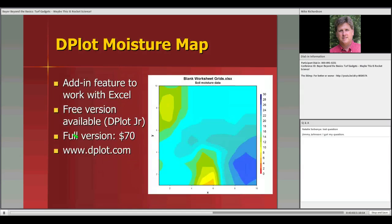The next map here is actually the same data using the DeepLot add-on software that I mentioned earlier. Again, there's a full version of DeepLot that costs $70 that you can download from this website, but we found that the DeepLot Junior, which is a free version, really does everything you'd need to do to develop these types of maps.